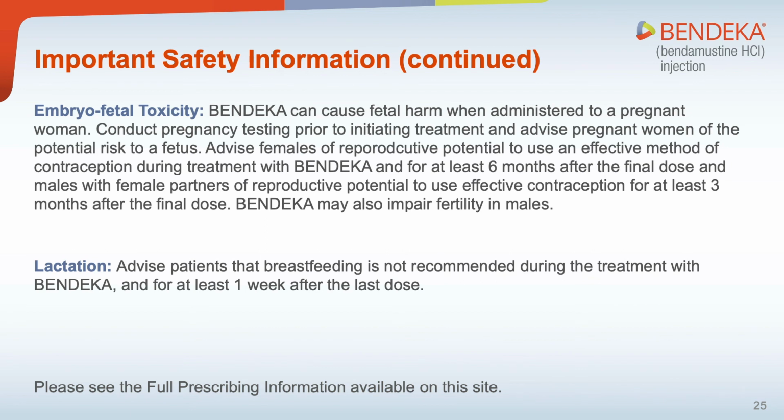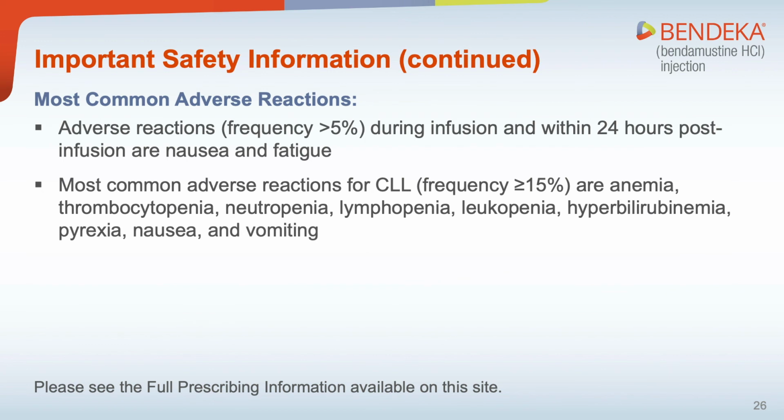Lactation. Advise patients that breastfeeding is not recommended during treatment with BENDEKA and for at least 1 week after the last dose. Most common adverse reactions. Adverse reactions, frequency greater than 5% during infusion and within 24 hours post-infusion, are nausea and fatigue. Most common adverse reactions for CLL, frequency greater than or equal to 15%, are anemia, thrombocytopenia, neutropenia, lymphopenia, leukopenia, hyperbilirubinemia, pyrexia, nausea, and vomiting. Please see full prescribing information for BENDEKA.